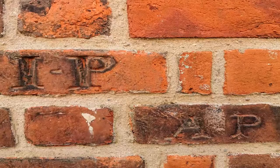There are two pieces of local history just behind me. The first is a fountain, which dates from the 1860s, with a description on the outside, "With joy shall we draw water." And in one of the bricks, the letters JP-AP have been carved, which marks the boundary between All Saints Parish and St James's Parish.